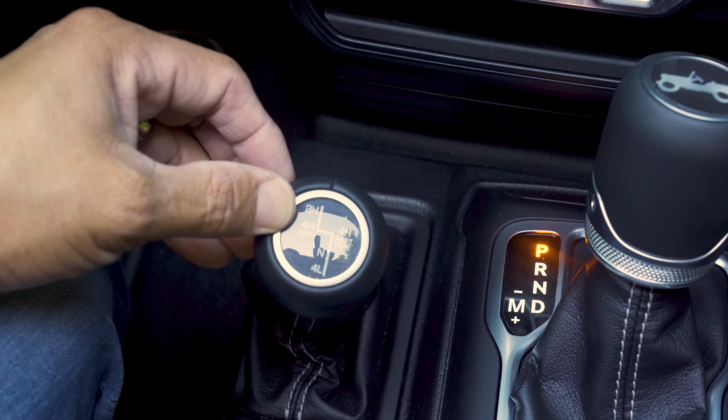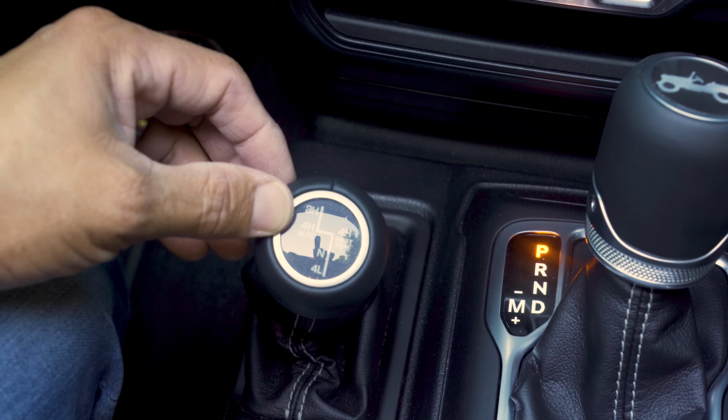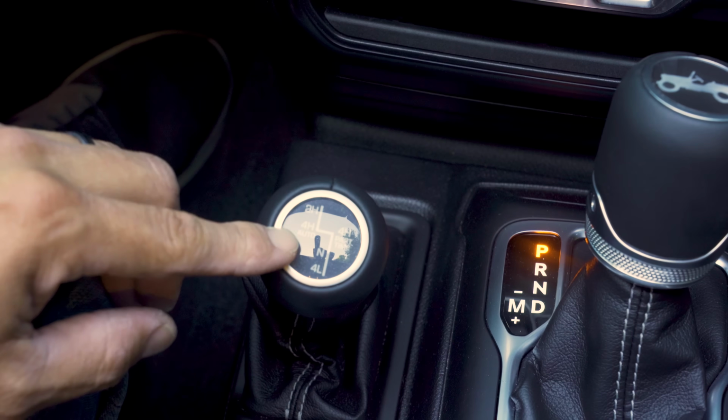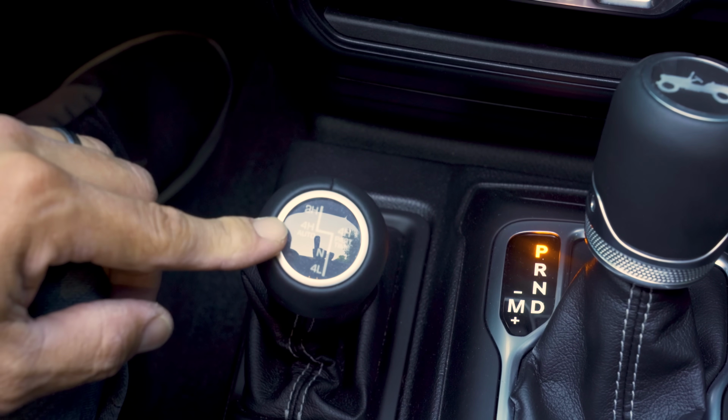mode. This uses a clutch pack in the center coupling to transfer power to the front while still allowing some slip between the front and rear axles. So you can use this 4-high auto mode on regular pavement. This is the Wrangler with the set it and forget it 4-wheel drive system.